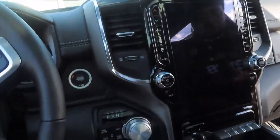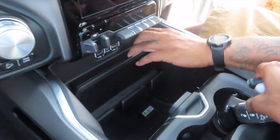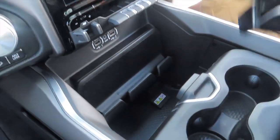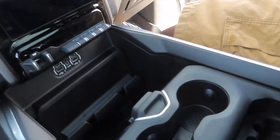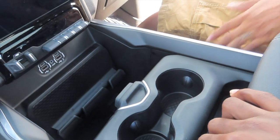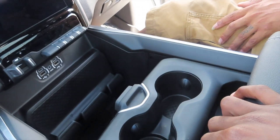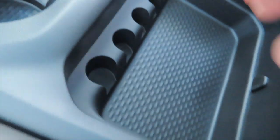Bro, this thing got storage on storage on storage. Storage everywhere, bro. If you want to hide something, don't buy no safe no more. You don't need to use no bank either. Just get your RAM 1500 and just hide all your money, jewelry, guns, watches. Bro, there's a slit up here, I guess, for mail or something. Side chicks. Whatever you want to hide, hide it in here. Close it up so can't nobody see it.